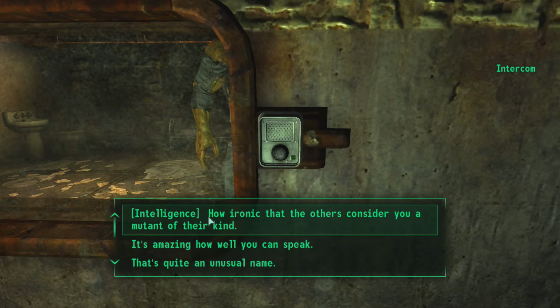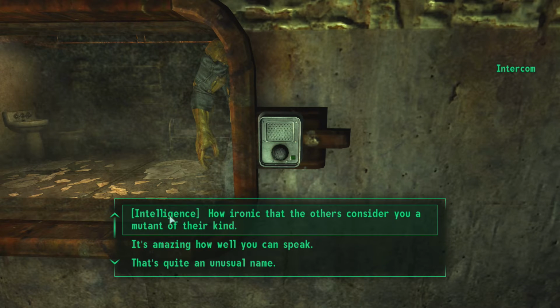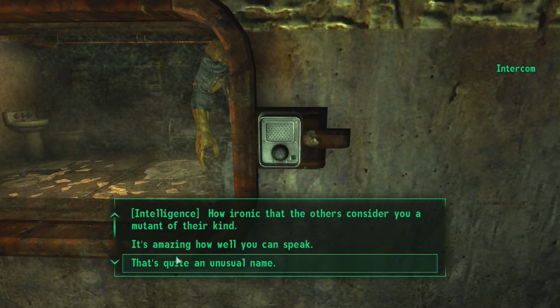Okay, you have a name. That's great. I mean, presumably you had a name before you became a metahuman. Right. Intelligence. How ironic that the others consider you a mutant of their kind. You mean the other super mutants, metahumans, they don't consider him to be one of their own?